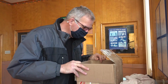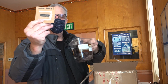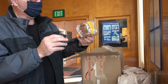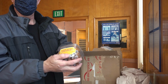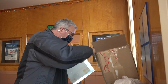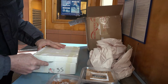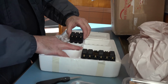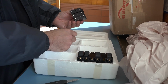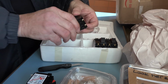Packing paper, a new label with peanut butter cups. Oh my gosh. Caramels, for to sell caramels. Ooh, yum. And a box of treasures. What did you think about this? And these are a bunch of spare breakers. That we wanted. Yep. Very cool.